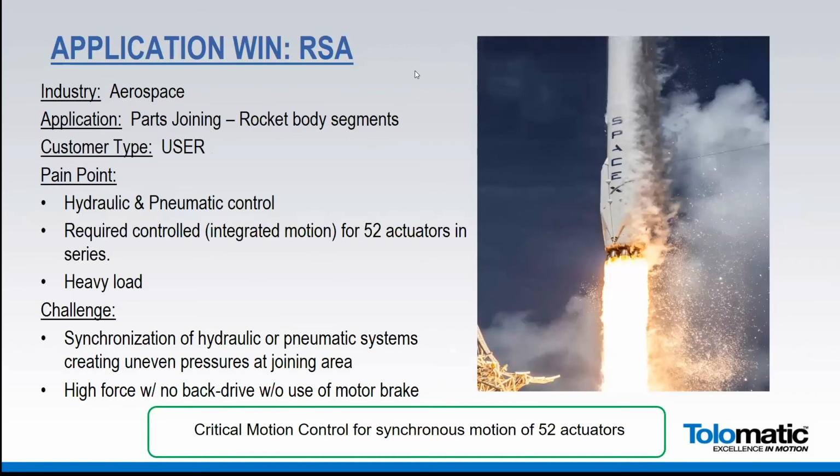This one here was another fun one, and it was an application that was a real pleasure to work on. We were joining rocket body segments for a titanium weld process, and SpaceX was having problems using a pneumatic and hydraulic solution to bring these rocket body segments together for the weld. You'd have uneven movement. You had to have integrated control. They tried servo hydraulics and servo pneumatics. Extreme heavy load, and we were only moving about 1.5 inches. But it was 52 actuators around the circumference of the rocket body, and a very, very interesting application.